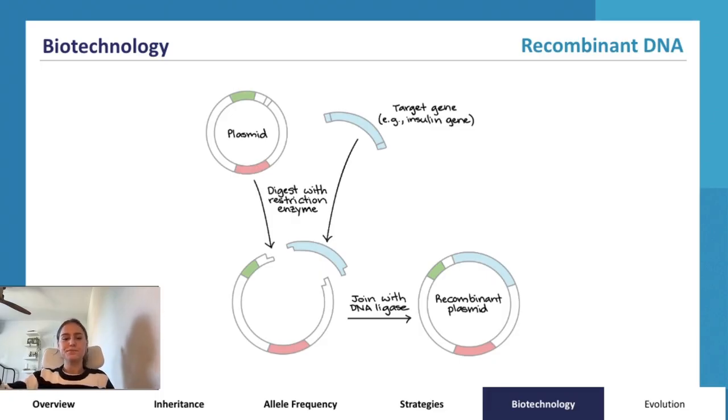Okay, so let's walk ourselves through this diagram. The first step in creating recombinant DNA is the isolation of the target gene. This is achieved using something known as a restriction enzyme, which is a specialized protein that cuts DNA at specific sequences known as recognition sites. You'll learn about restriction enzymes and their purpose at a higher level, but just know that they essentially cut DNA. They're able to do that.